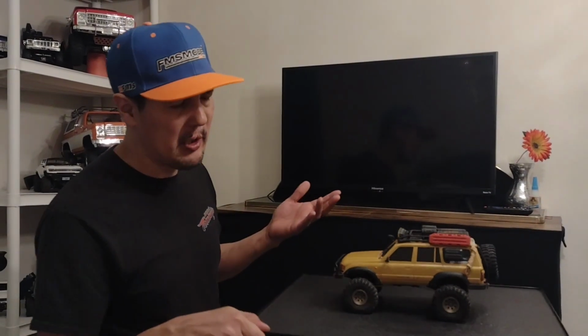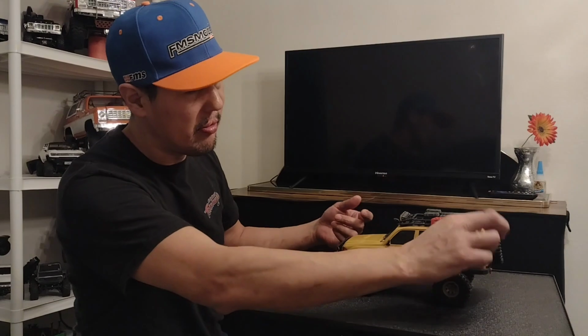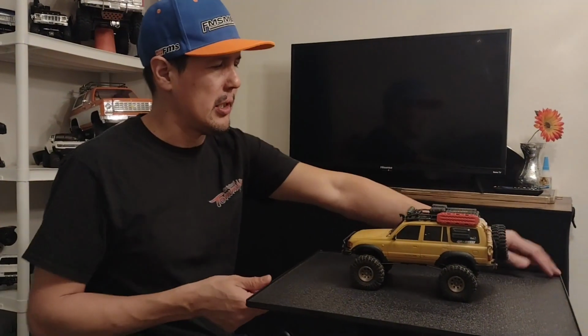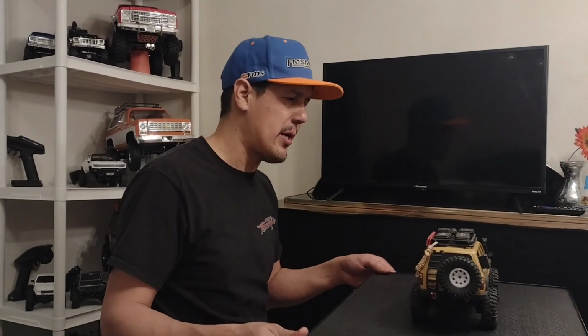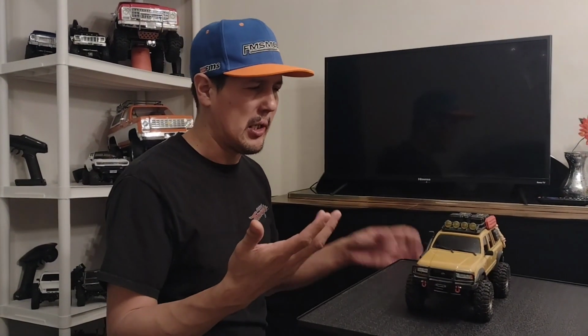Other things I've done too is just add new wheels and tires. We added a lot of scale stuff. We got some boards here, some boxes, and just a lot of cool stuff to make it look as scale as possible. Because as you guys know, I'm a very scale trail type of dude, and I like to have my rigs look as scale and as nice as possible.